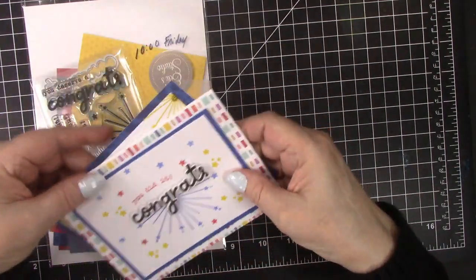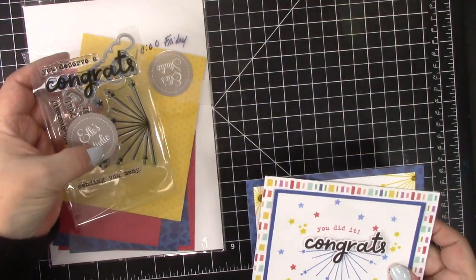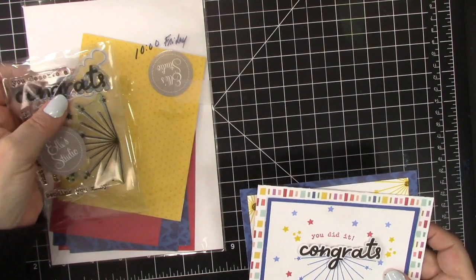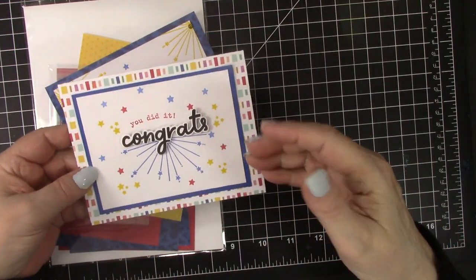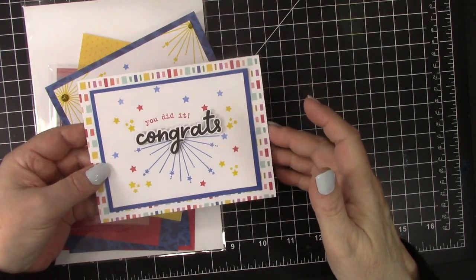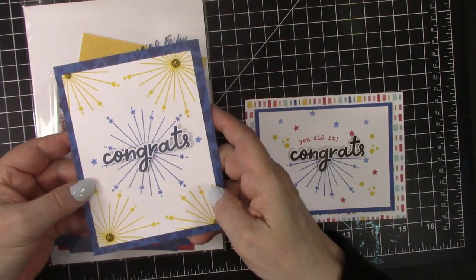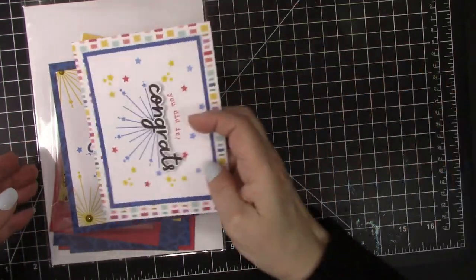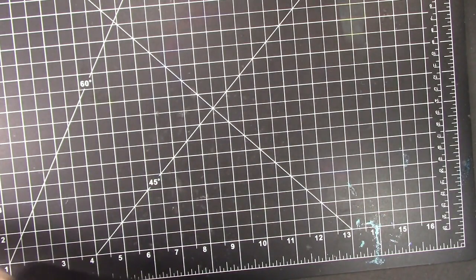This was another mini class we had with L's Studio. We got a really cute set of stamps and die and a bunch of paper. So again, following the instructions, I made this cute card easily. And then here's another one that I made. So in the mini classes, we learned an awful lot too.